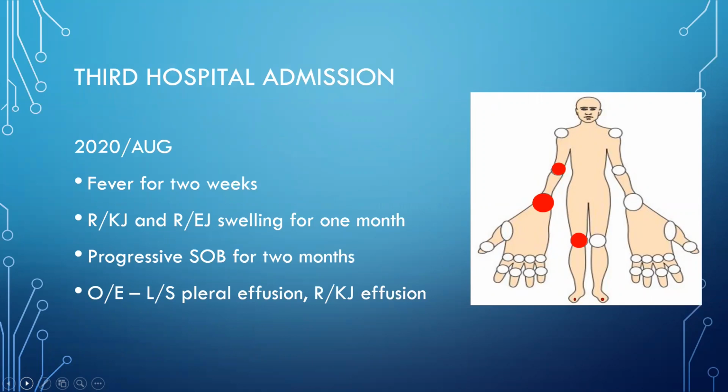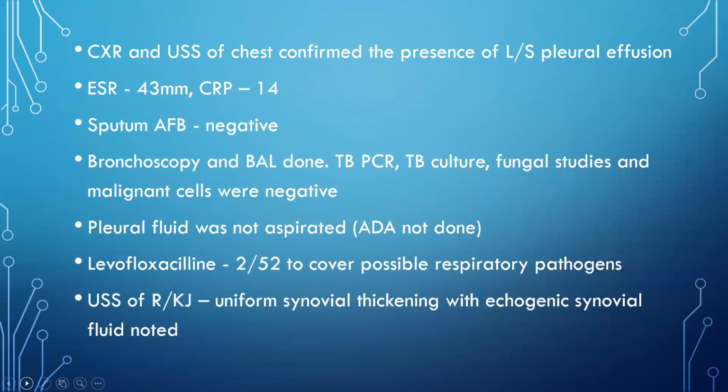diagnosis, the patient presented with PUO of 2 weeks duration. Apart from the fever, he had right knee joint and right elbow joint swelling for 1 month duration. He also complained of progressive shortness of breath for 2 months duration. On examination, we found he had a left side pleural effusion as well as right knee joint effusion. Chest X-ray and ultrasonography of the chest confirmed the left side pleural effusion.